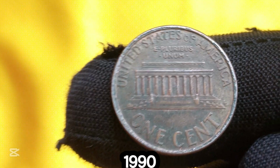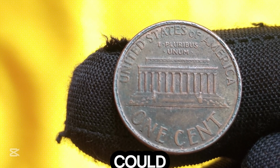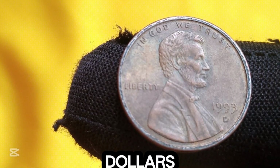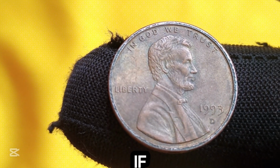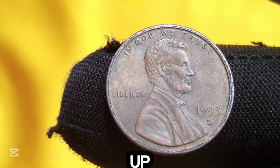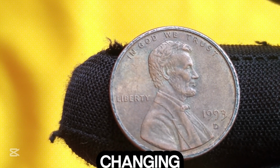So, there you have it. That little 1993 D penny in your drawer? It could be a piece of history. It could be your next big win. And it might just be worth over $500,000. Start looking through your coins today, and if you find something promising, get it graded, protect it, and consider putting it up for auction. You never know, your 1-cent coin could turn into a life-changing treasure.